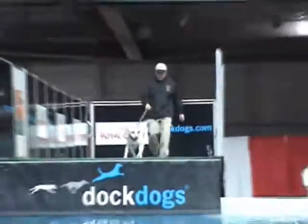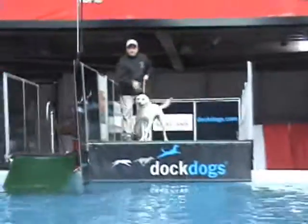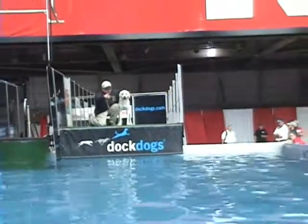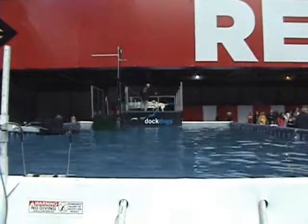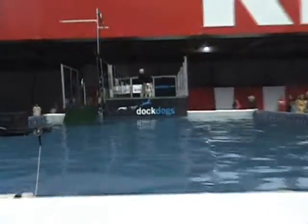He's in speed retrieving world, so a world champion already, and then placed second in another discipline. That's what we call an iron dog, one that competes in multiple disciplines. And two years in a row, second place in speed retrieve, so unbelievable, folks. Good to see that we've got Rex in the house here. Up on the deck right now, it is Rick and Addie.